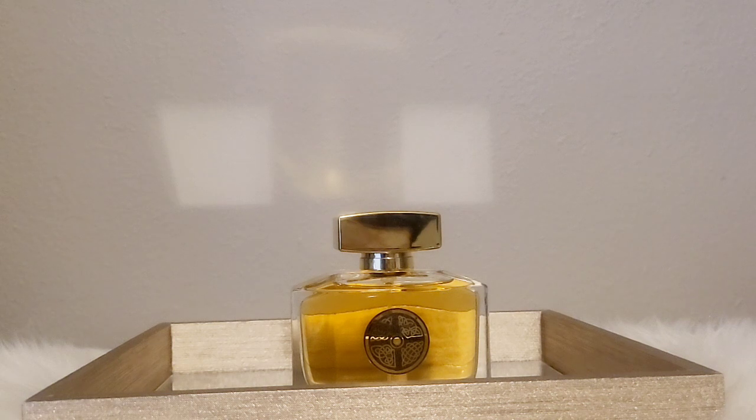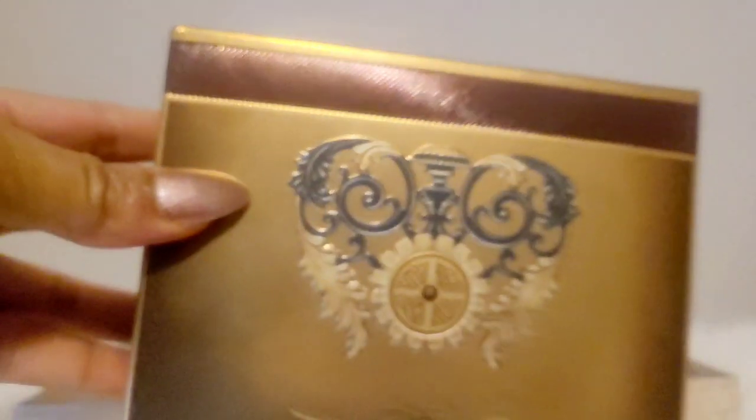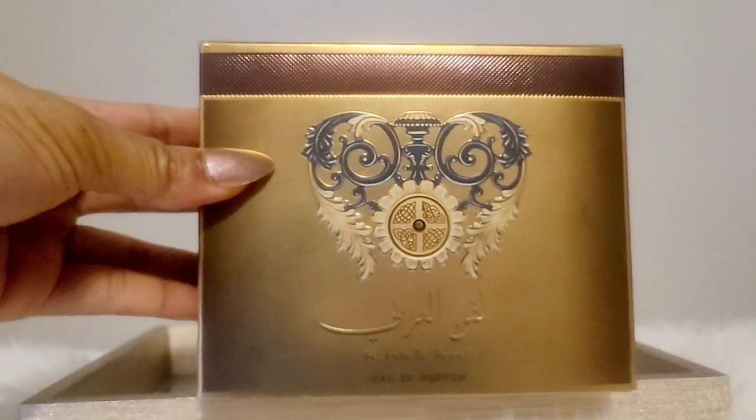But I do have a few that came already that I have to share, and I'm gonna share if I like them or not, if they're gonna be decluttered or not. Okay, this first one is by Lattafa, and it is Alfin Al Arabi, and apparently this is a classic Lattafa perfume. For me, it was just an okay. And here's the box that it came in. So it had a cute box.